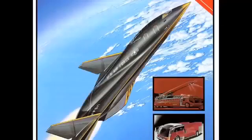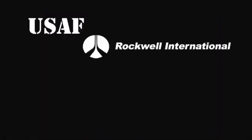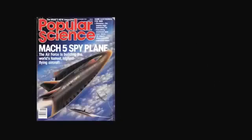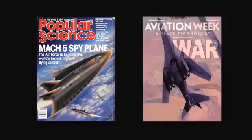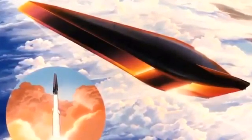In the early to mid-1980s, Mark's career as an aeronautical and technical illustrator began taking off as he accumulated a client list including the US Air Force, Rockwell International, Lockheed Martin, Boeing, and respected periodicals such as Popular Science magazine. He became well-versed in conceptual design at the highest levels of the US military, industrial, and aerospace programs, and often called upon to generate classified and highly proprietary material.